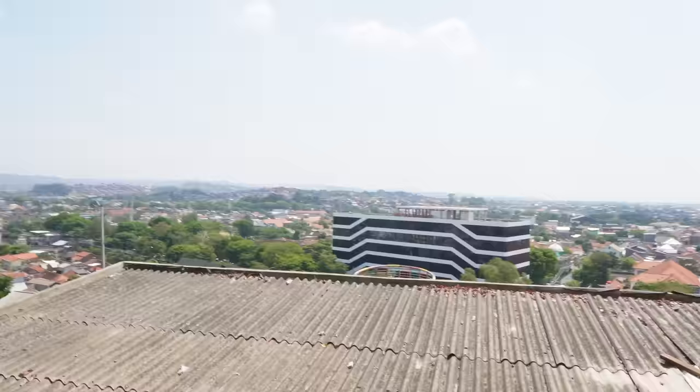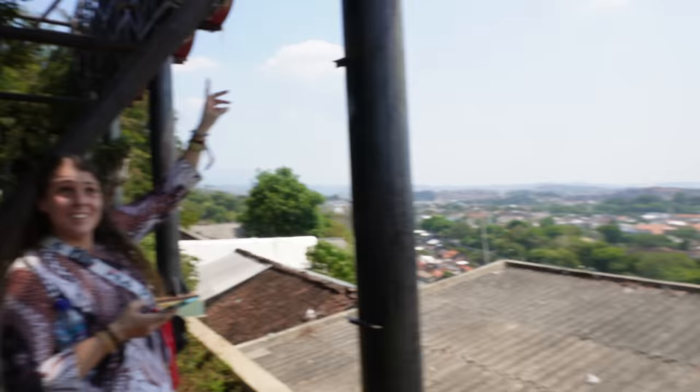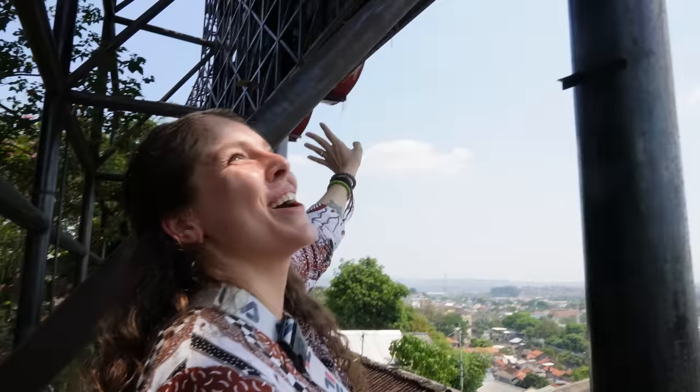Looking over some part of Semarang, I'm not too sure which, but beautiful. It's very fun because we're sort of standing below what seems to be a very, very large sign, and I'm sort of imagining this to be like the Hollywood sign of Semarang, like Semarang Hills or something. Semarang Hills. I don't know what it says because we're on the wrong side, but would be cool to know.